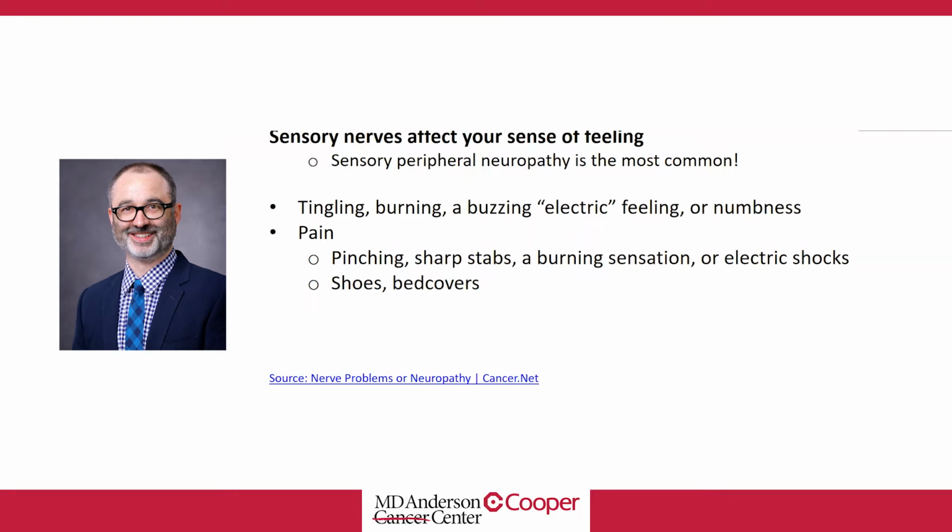So for some people, it'll just be the tips of their toes. It'll just be the tips of their fingers. For other people, it may involve just the bottoms of their feet. For some people, it'll be up to their ankles or their calves or their knees. And in the hands, it can be just the fingers or the entire hand, or goes up the arms. But again, it affects these areas most commonly because those are the ones that are the farthest away from the spinal cord.